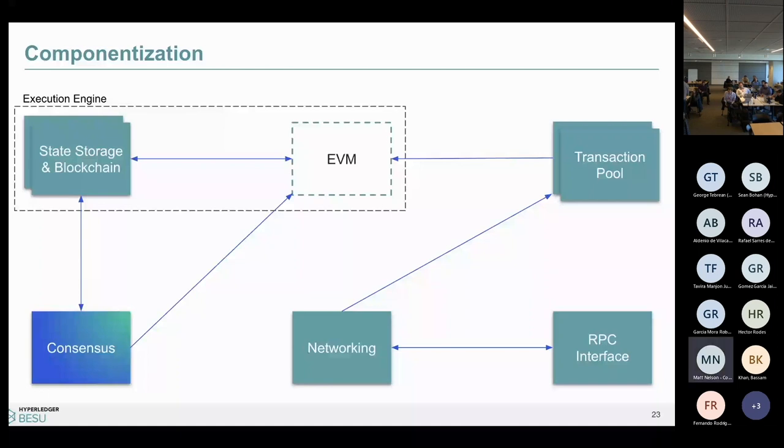Back to figure out this modularity piece right now. So you work on Ethereum Classic. Mike's over there. Yeah, it's Mike.